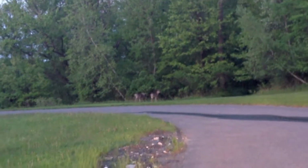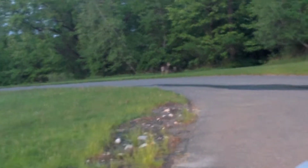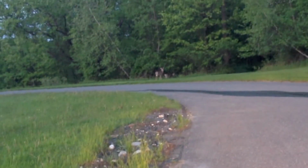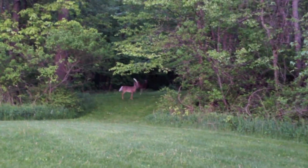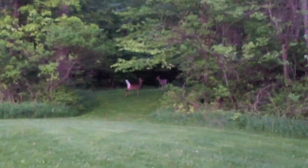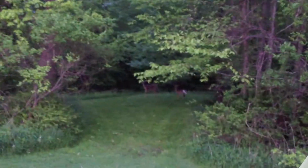They are herbivores, but they eat a wide variety of foods, including green plants in the summer, acorns, fruits and nuts in the fall, and twigs in the winter. They also eat fungi when they can get it. As well, they eat a lot of garden plants, vegetables, and ornamental trees from people's yards.